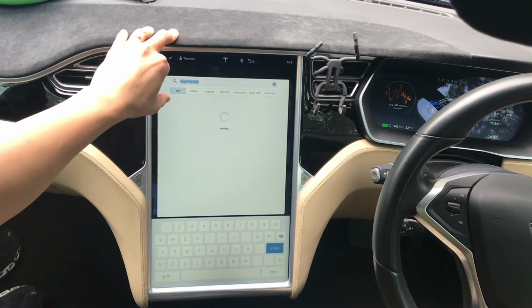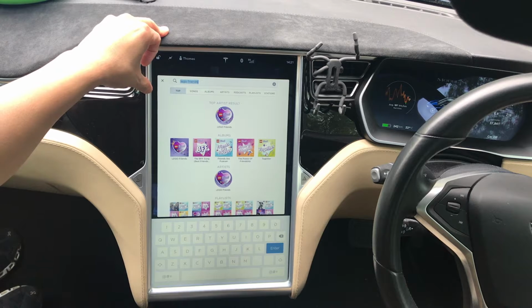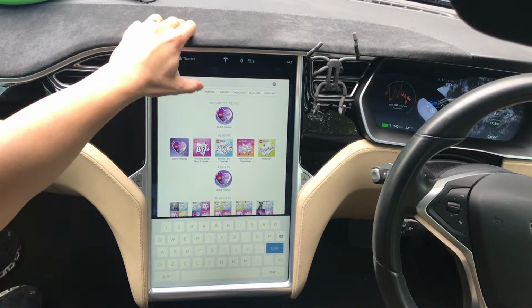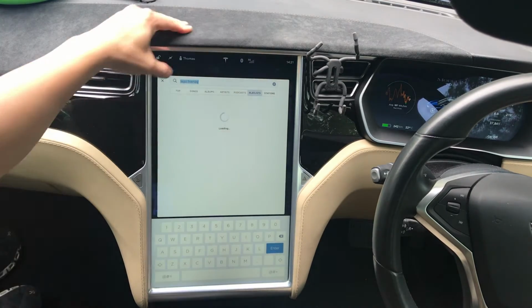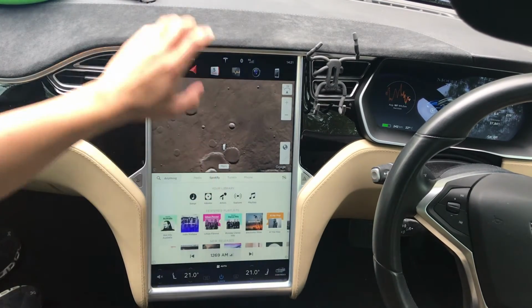So load up the songs you want to play. It's also voice activated if you're driving and you don't want to touch the screen, and gives you a list of things you can choose from. It's quite extensive, really. TuneIn is the digital radio.